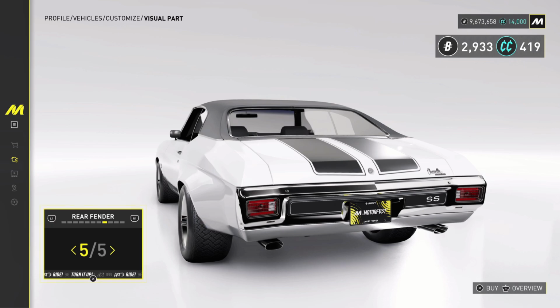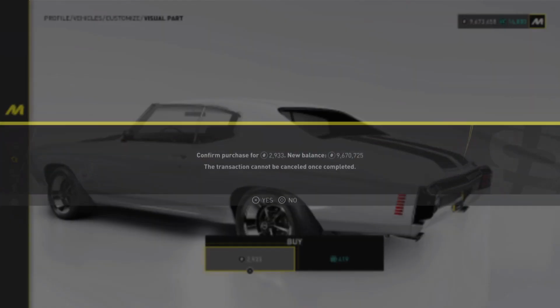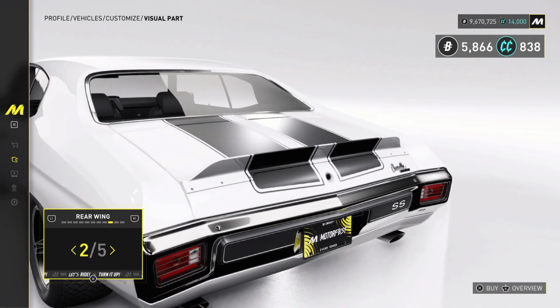Let me know if you guys have ever seen a wide body Chevelle in real life. That would be a crazy looking vehicle, but for me, I do have to remove the chrome on this. Moving over to the wings now, so here's the first one.